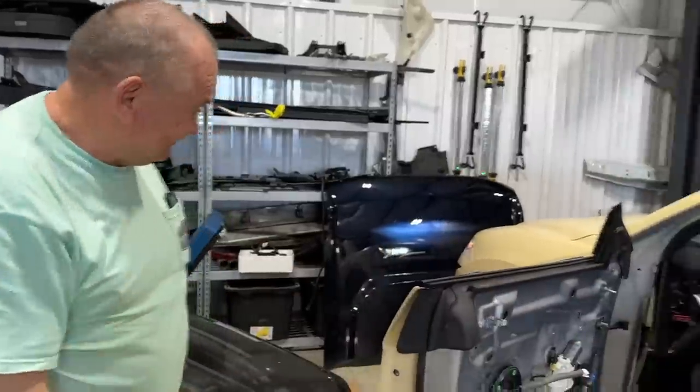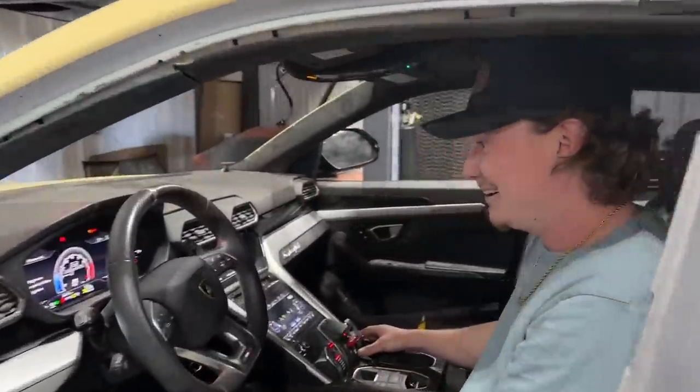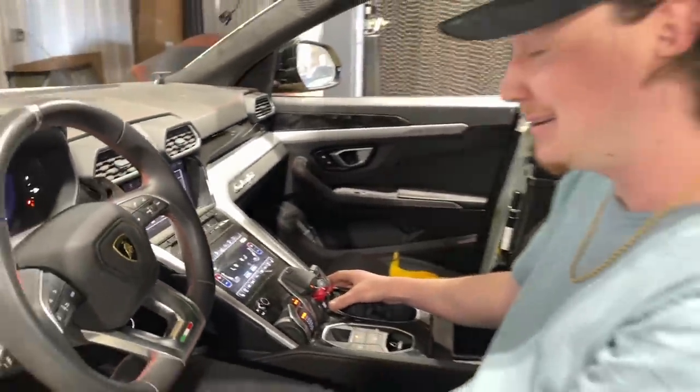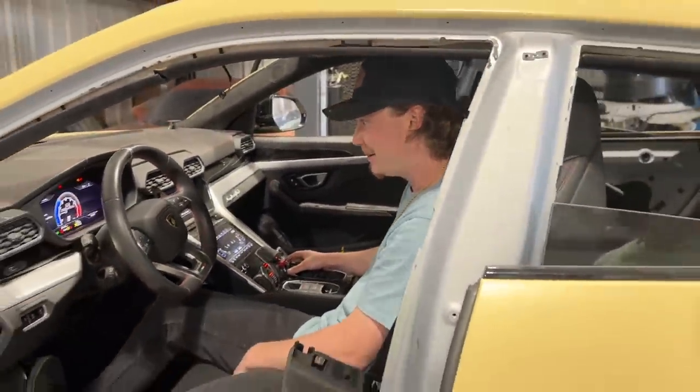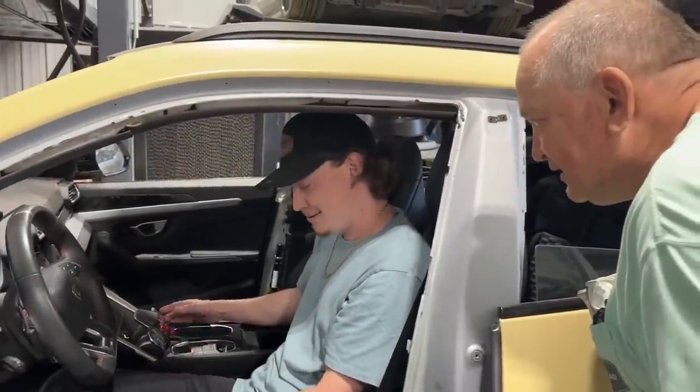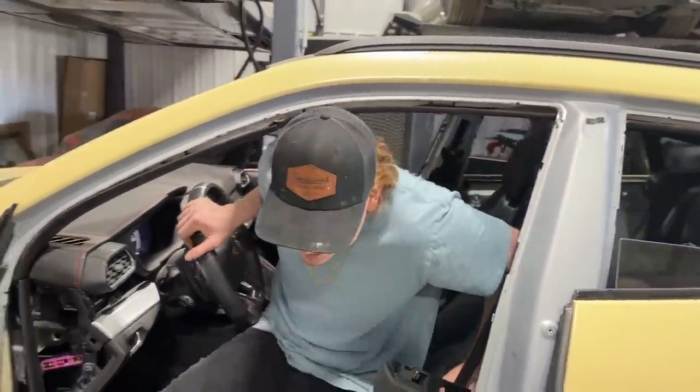Running, man. Dude, right here, pops. Oh my gosh, no coolant in it. Look at that. Dude, this is sick. Dude, looking for oil first. Dude, are you kidding me? Dude, that's it, man. This thing is huge.